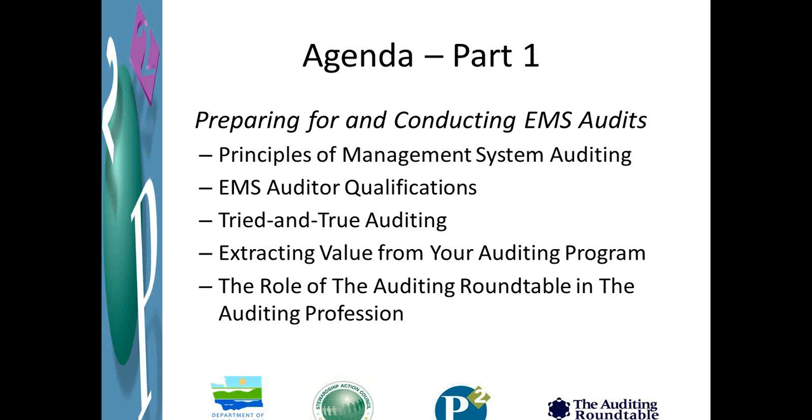EMS audits. We'll talk a little bit about the principles of management system auditing, a bit about EMS auditor qualifications, and some on tried and true auditing techniques. Appreciate the fact that you can go out there and take a 40-hour, 5-day lead auditor course, a management system auditor course, and so we're not going to cover today in 1 hour or so what you would get in that full course, but we'll do sort of a breeze through. And you'll have copies of these slides afterwards to refer to if we skip through some slides fairly quickly.